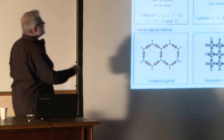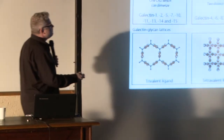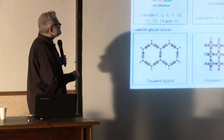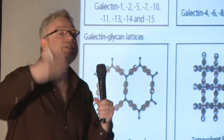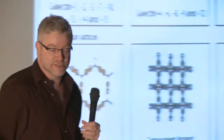So here is a typical classification according to the structure of galectins: prototype, tandem repeat, and chimera type galectins. We will focus today on prototype galectins, which have one carbohydrate recognition domain which can dimerize, and particularly on galectin-1. As you can see here, there is a probability that each galectin can form different types of networks or lattices to trigger different signaling responses.